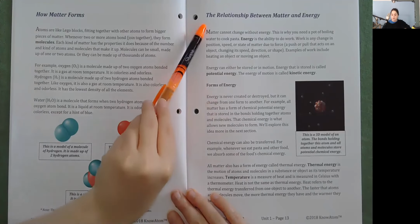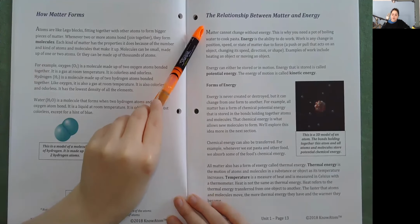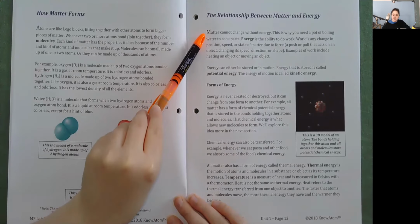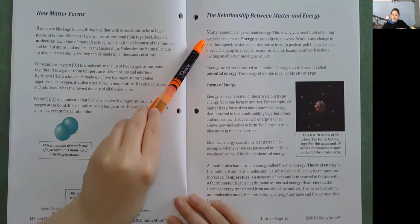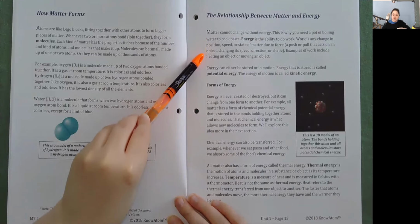The relationship between matter and energy. Matter cannot change without energy. This is why you need a pot of boiling water to cook pasta. Energy is the ability to do work. Work is any change in position, speed, or state of matter due to force, a push or pull that acts on an object, changing its speed, direction, or shape. Examples of work include heating an object or moving an object.